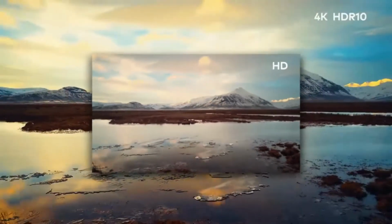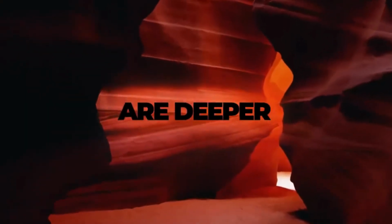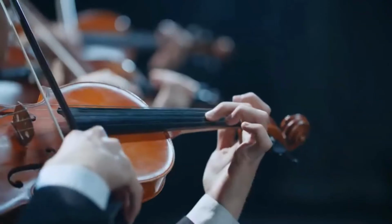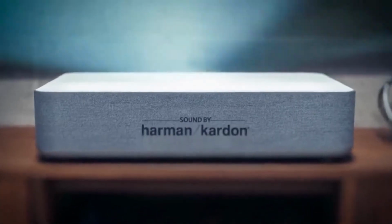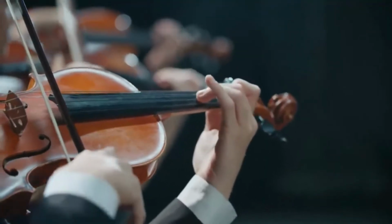4K resolution with HDR10 brings you a new level of definition. Blacks are deeper. Whites are brighter. Volva extends the limits of imagination and takes you further than ever before. Enjoy mind-blowing sound quality with a built-in soundbar from Harman Kardon. That's three times more powerful than a standard TV.